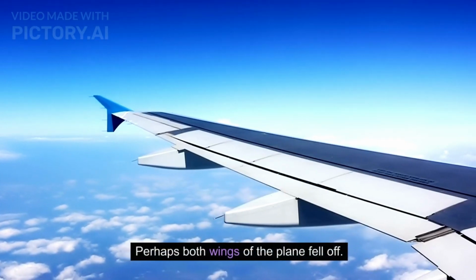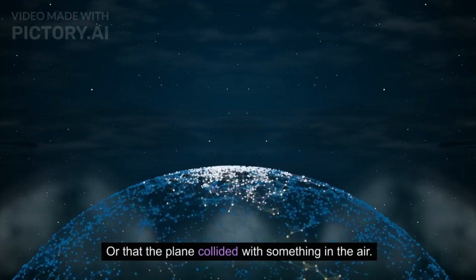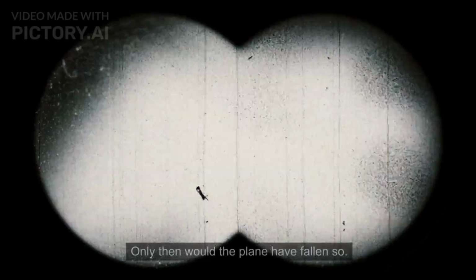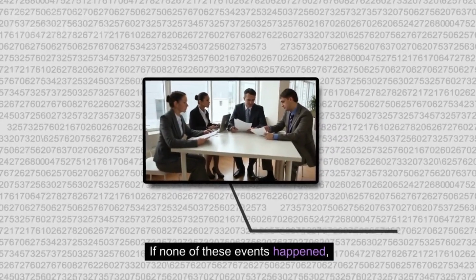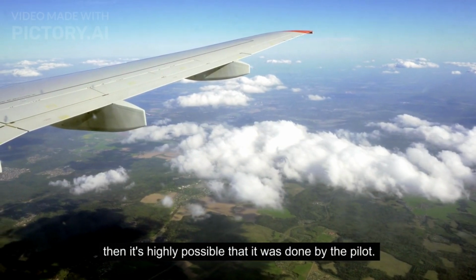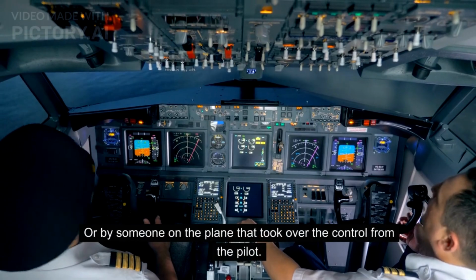Perhaps both wings of the plane fell off, or a missile struck the plane, or the plane collided with something in the air. Only then would the plane have fallen. So, if none of these events happened, then it's highly possible that it was done by the pilot, or by someone on the plane who took over the control from the pilot.